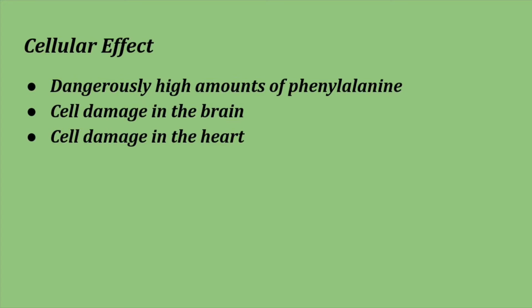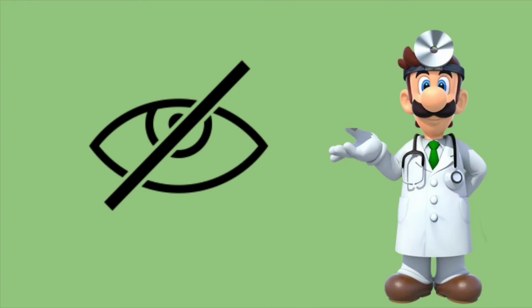The cellular effects of PKU are high amounts of phenylalanine and cell damage in the brain and heart. These effects are not usually visible, but they cause other effects that are much more prominent.